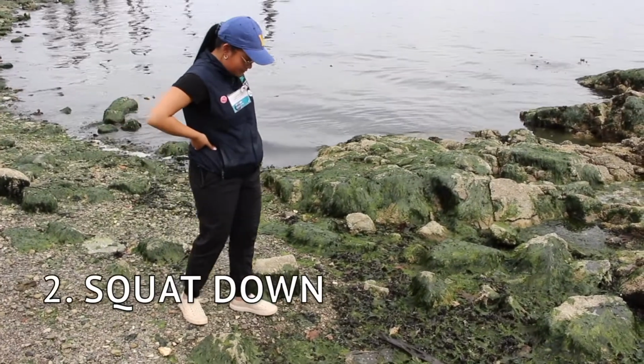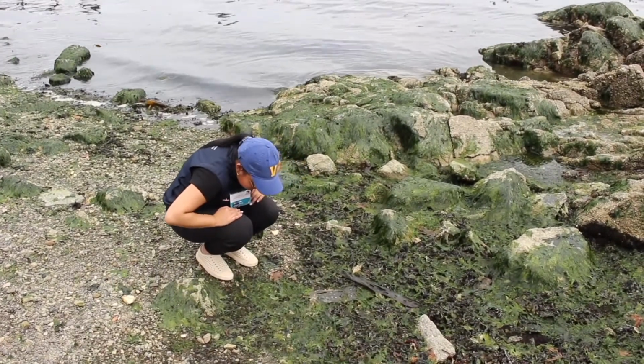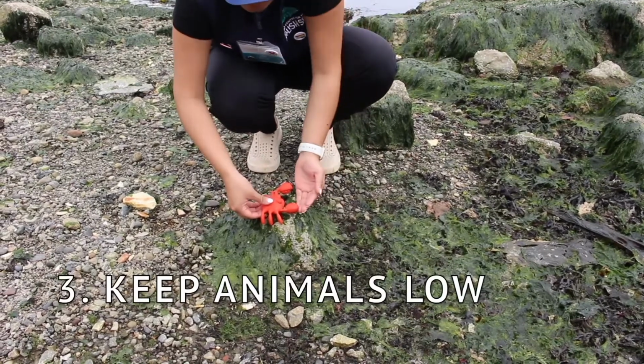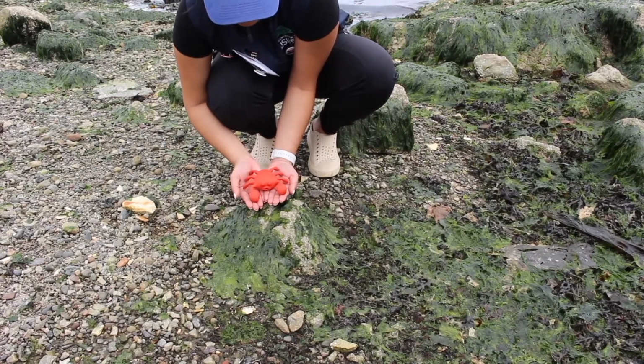Squatting down can help you find animals that you might not be able to see from above. This also can help you find any animals that are camouflaged. If you see an animal, keep it at a low height. This is important as it allows for smaller falls just in case they get dropped.